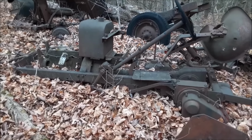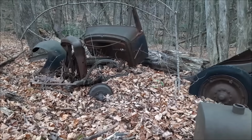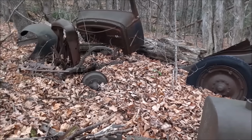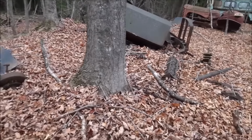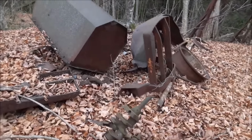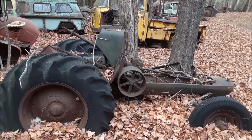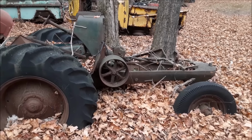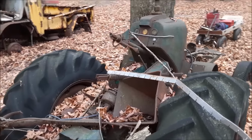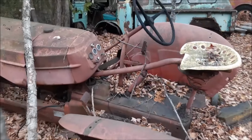Here lies the remains of a very, very old tractor. A very, very old truck. Look at the wheels. That's from the 20s. And then there's a couple more tractors. There's the remains of another one there. Who knows what it was. Here's one here, maybe an Oliver. It's got green paint on it. And a 6-cylinder. Who knows what it is. That's Massey Harris. Even I can tell that.